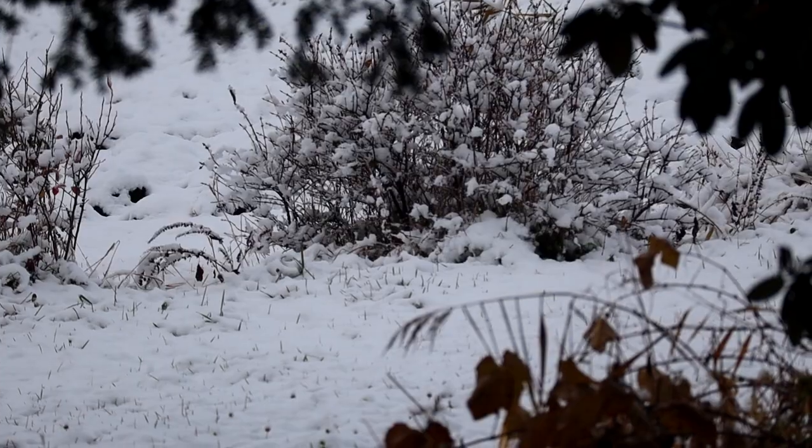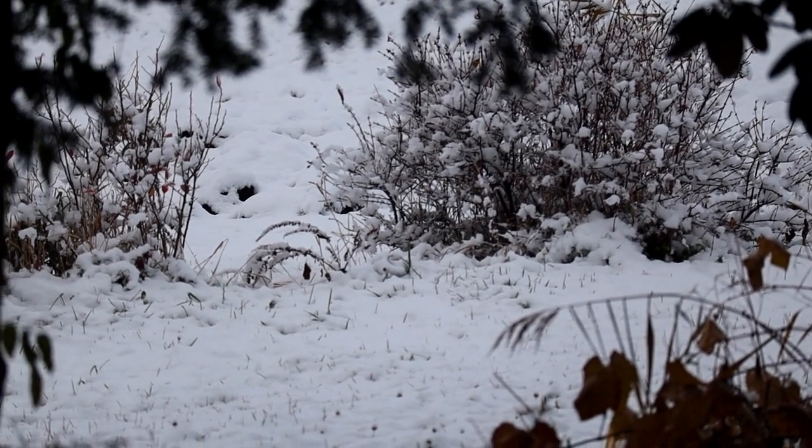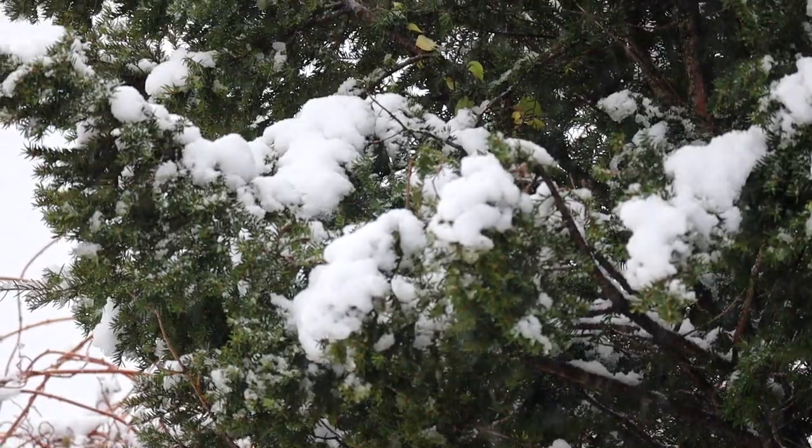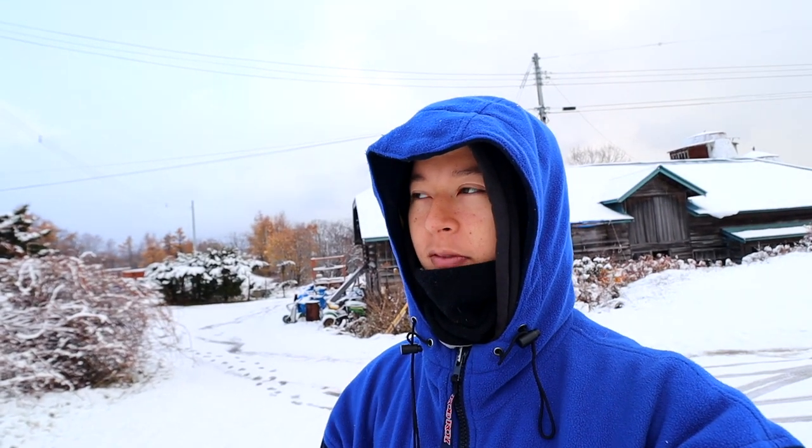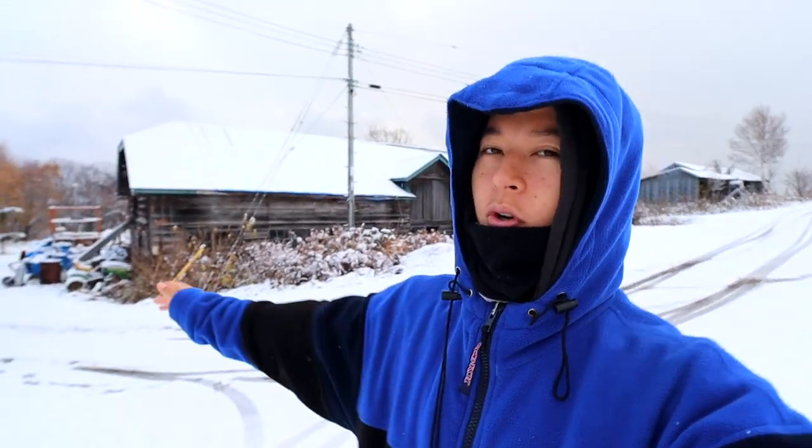It really gives you a different view, a different feel to the landscape, to the scenery and everything. It just seems so different from yesterday to today, having this white layer of snow. Wow. I decided to stay another night, maybe even more, to be honest with you. It's so cozy, like I said.